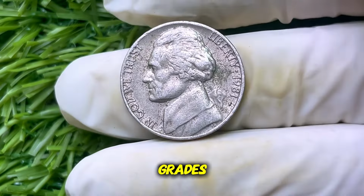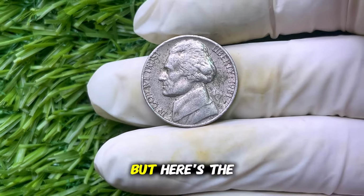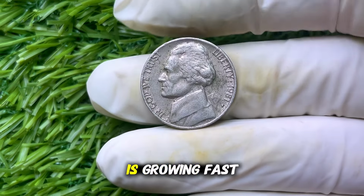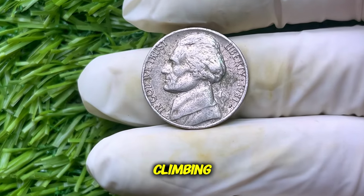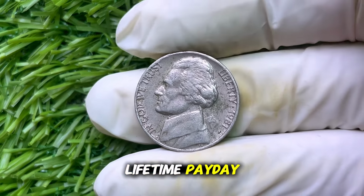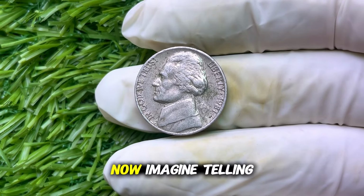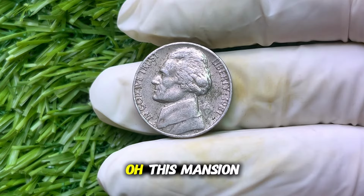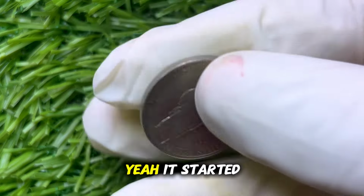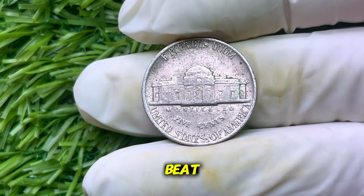Coins with higher grades, those in mint or near mint condition, fetch significantly higher prices at auction. But here's the thing: demand for rare coins like this is growing fast, and values are climbing. If you wait too long, you could miss out on a once-in-a-lifetime payday. Time, as they say, is money. Now, imagine telling your friends, "Oh, this mansion? Yeah, it started with a nickel." That's a flex no one can beat.